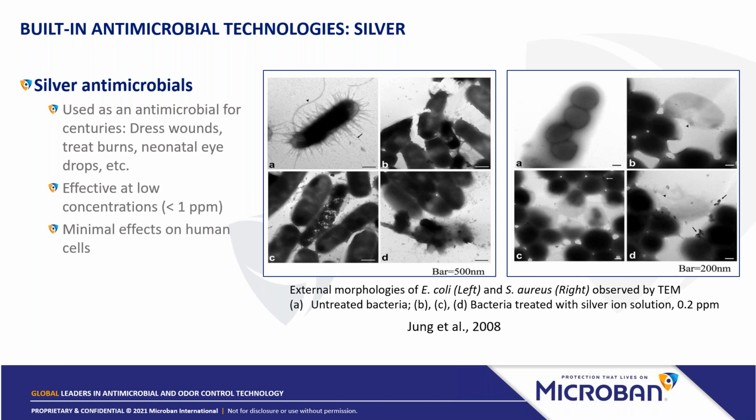Silver has been used in various forms as an antimicrobial for centuries. It has been used on living tissues to treat burns, as a wound dressing, and neonatal eye drops. It has been used on inanimate surfaces, such as for sterilization of surgical instruments. The main advantage of the silver technology is the efficacy to control microbial populations at low concentrations. Studies have demonstrated efficacy at concentrations less than 1 part per million and minimal effects on human cells.